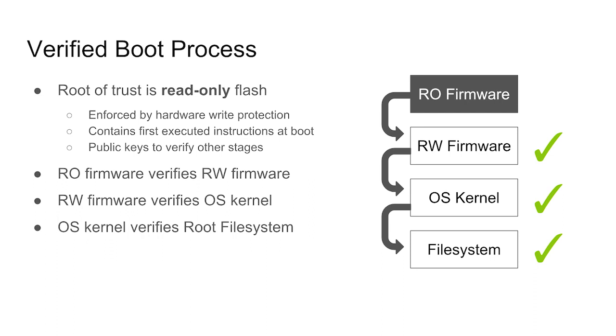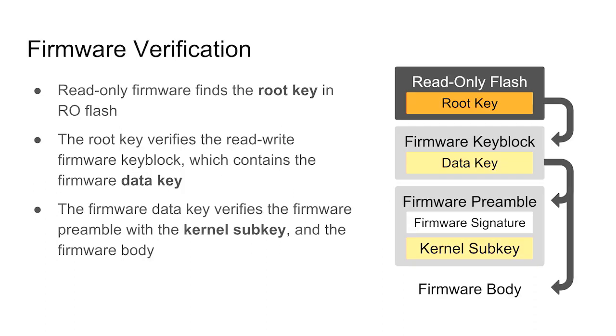And so the read-only firmware is responsible for verifying read-write. Read-write firmware verifies the kernel, and the kernel verifies the root file system. And now to get a little bit more detail in each of these, I'm glossing over a whole lot of detail here. You can go look at design docs on chromium.org for a lot more information.